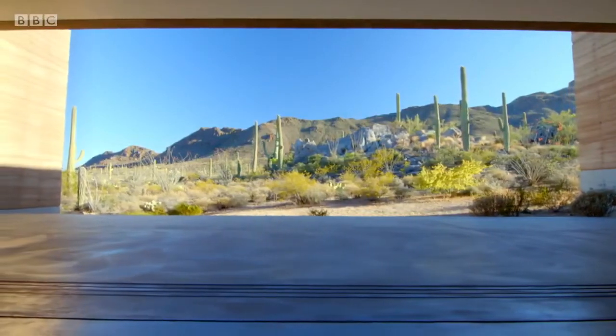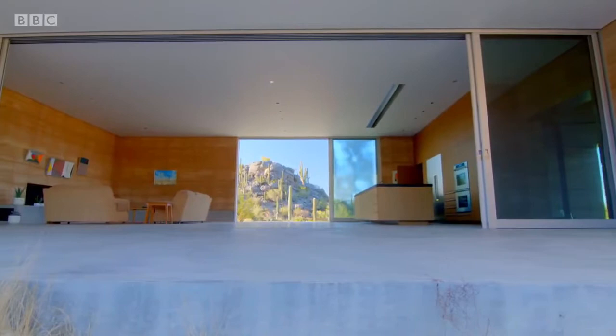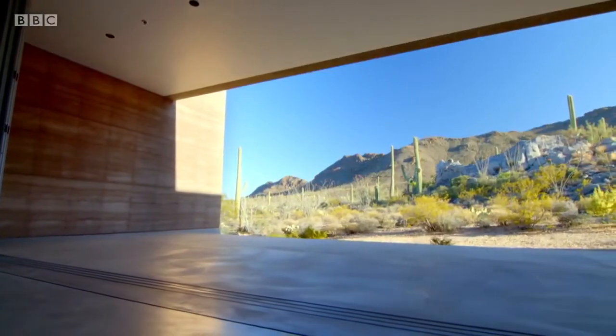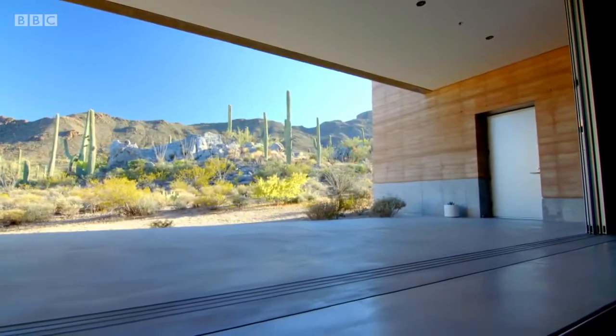Piers. It's so nice. God, it's nice. It's beautiful. Do you know what I really love about it? You've got the desert and the mountains on either side, and yet this house just enhances it and doesn't take away from it. And I think that's so wonderful.